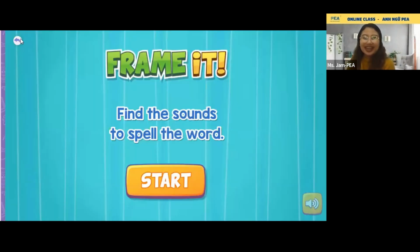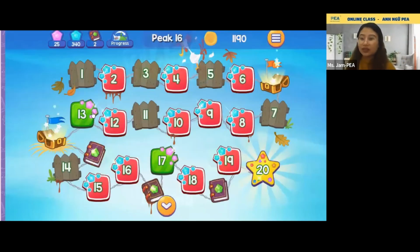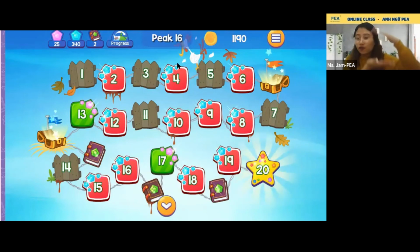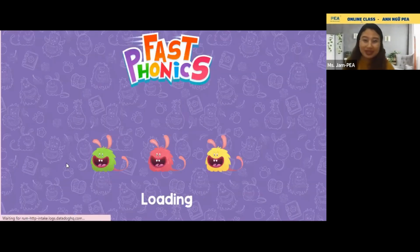Frame it. Find the sounds to spell the word. Yes, now it's time for us to have the next one. Okay, today we learned two letters and one sound. Yes, can you write one of the letters today? Now let's learn three syllables.